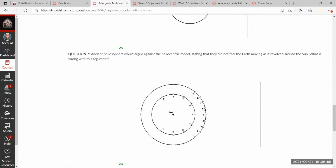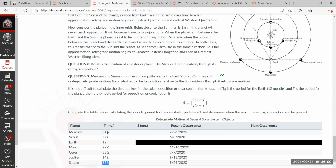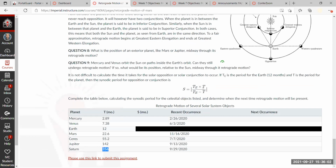T for Venus, Mercury is 2.89. For Venus, it's 7.38. For Mars, it's 22.6. So this is the formula that we have to use in here for the year, to find the actual period time for this retrograde motion. That's basically the calculation.